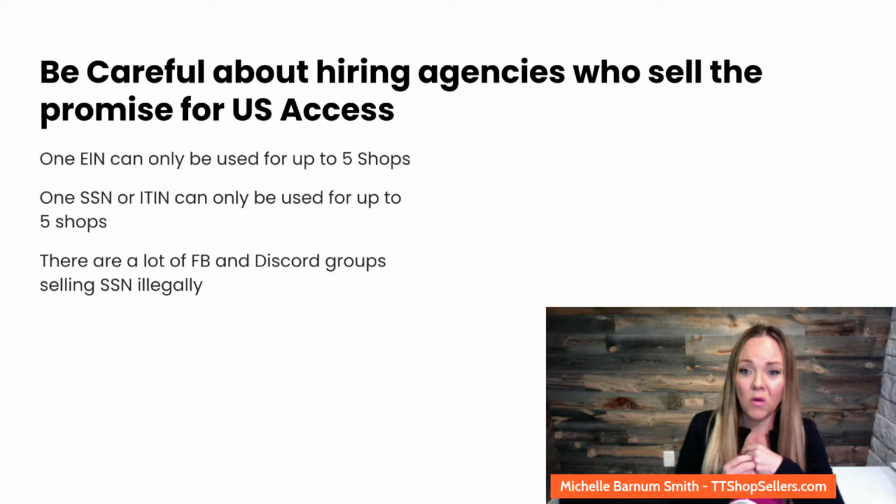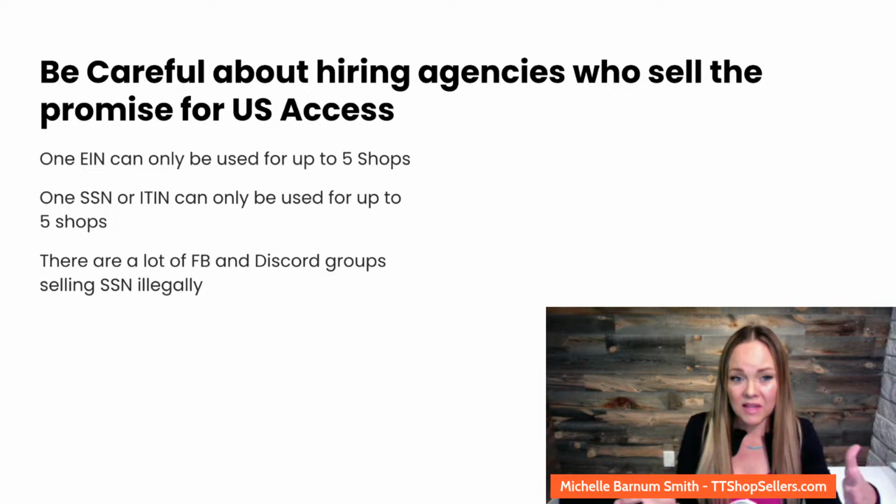Okay, so anybody who's selling the promise of this, be very careful in working with them, because yeah, it might work for the initial registration, but when TikTok comes back asking for additional information, you're not going to be able to get that. So this is kind of like my warning and the process of how to approach this as an international seller.